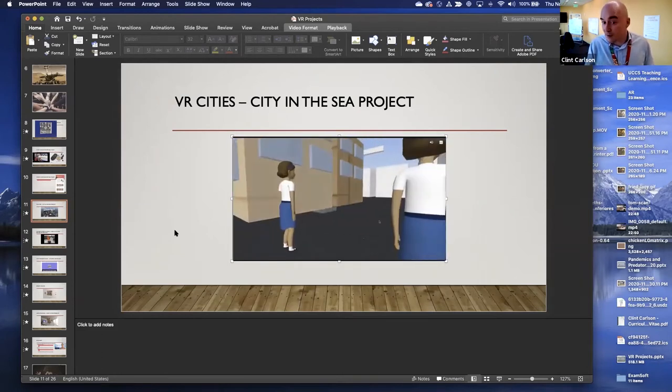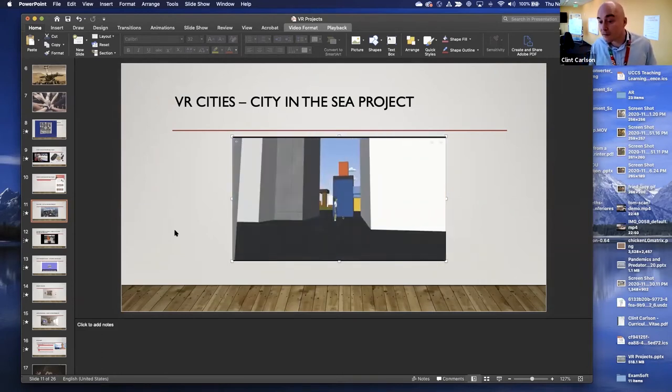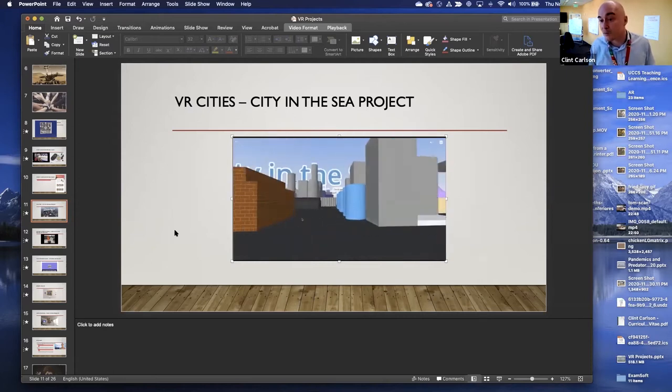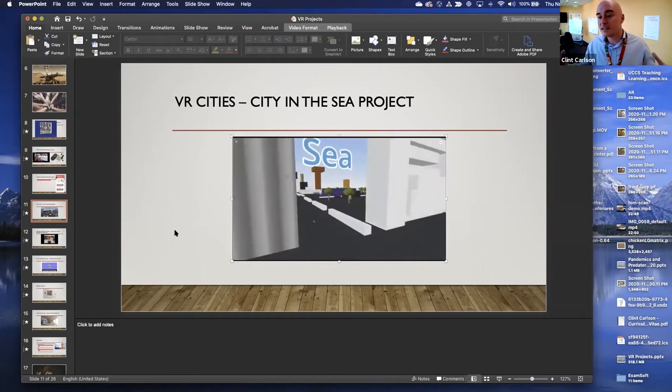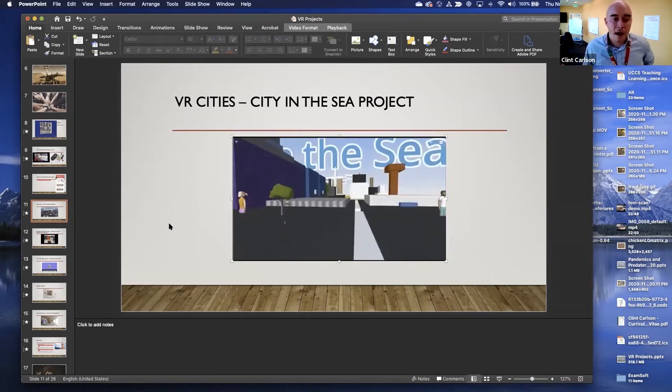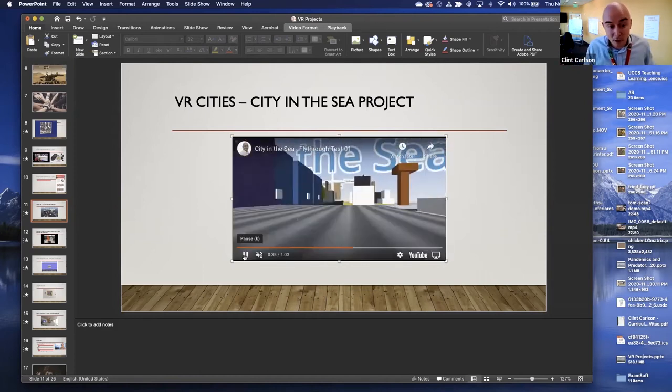But then the students are figuring out, well, what kind of government are we going to have? And how are we going to build infrastructure? And what kind of tax system do we want to have? Like, how do we create a city in the sea? They had been doing this for a couple of years before I got involved.